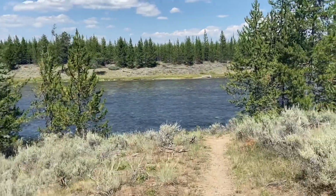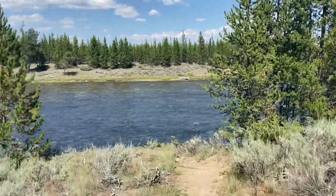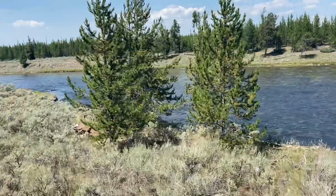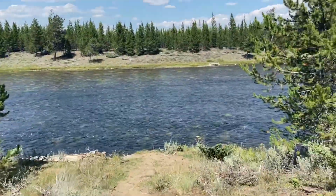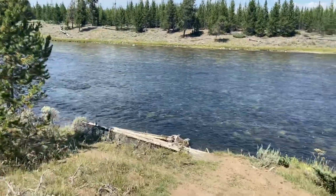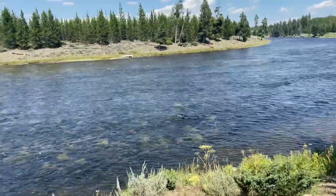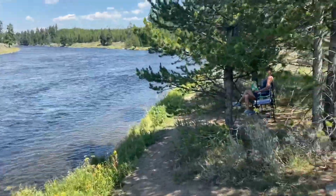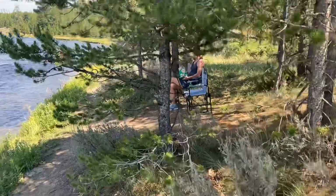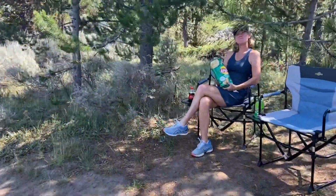After getting the oil changed on the truck, getting the brakes checked, ready for many more excursions. Come walking down by the river in Yellowstone to see what we could see. And if I come down around the bank here, oh my gosh, look at this. Somebody's taking a little break in a lawn chair. Hi, honey. I wonder who that might be. Hello. Hi.